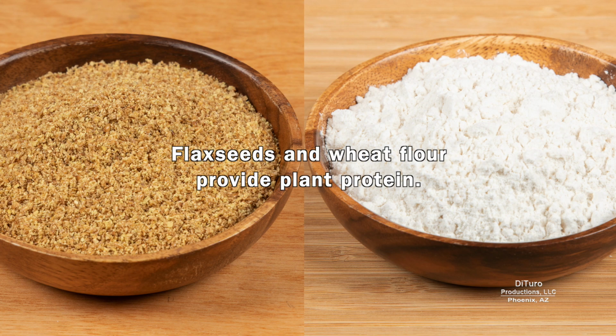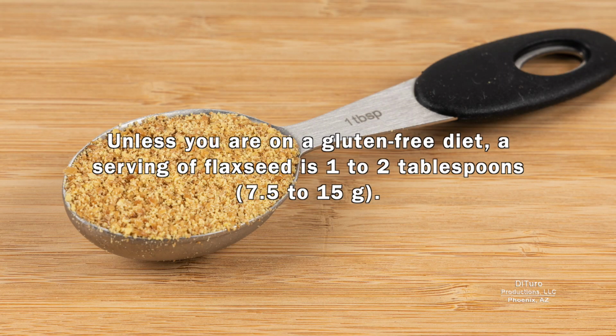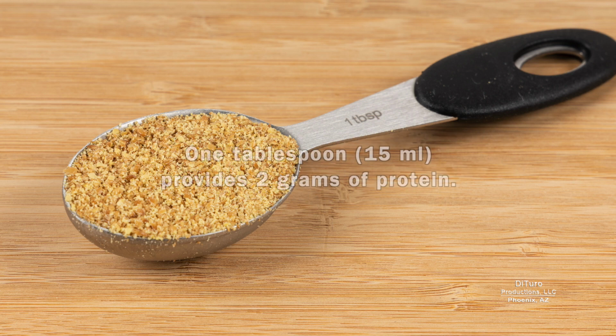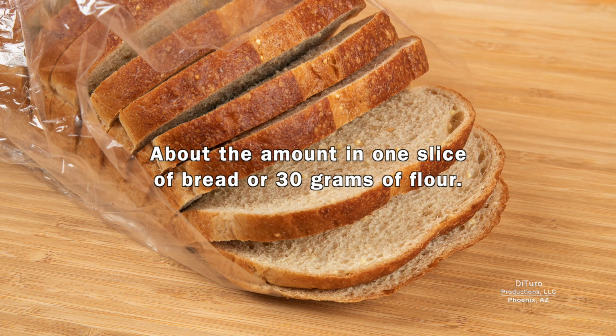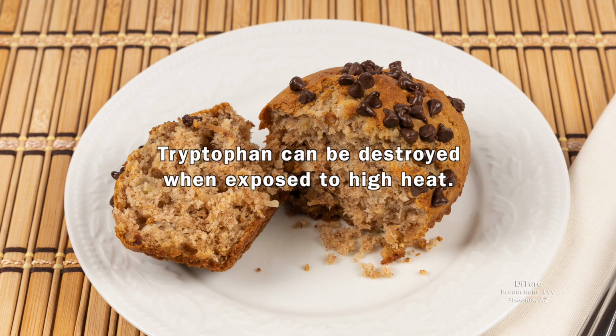Flax seeds and wheat flour provide plant protein. Protein provides essential amino acids. Unless you're on a gluten-free diet, a serving of flaxseed is 1 to 2 tablespoons. 1 tablespoon provides 2 grams of protein, about the amount in 1 slice of bread or 30 grams of flour. With the exception of leucine, the amount of essential amino acids is about the same. The amount of tryptophan is based on unheated flaxseed meal. Tryptophan can be destroyed when exposed to high heat.